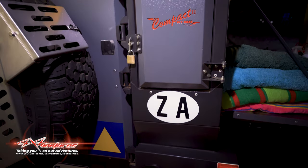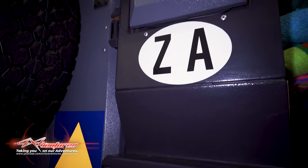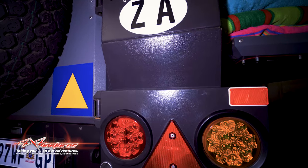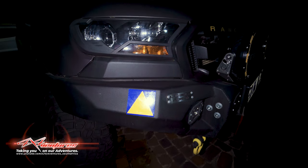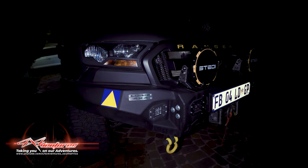Something else I need to point out to you. When doing an overland trip, just make sure you've got all the right stickers for both your trailer and your vehicle. With regards to Mozambique, you need a ZA sticker on the back of your trailer, and you need a yellow triangle in a blue square. You also need a yellow triangle with a blue square on the front driver's side of the vehicle.